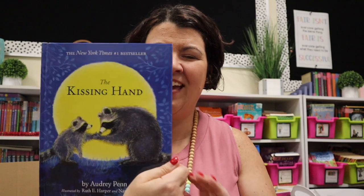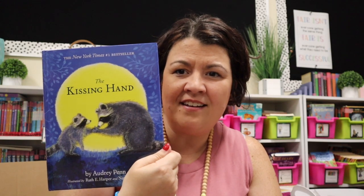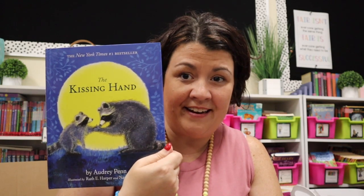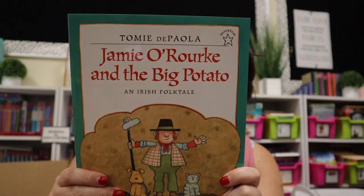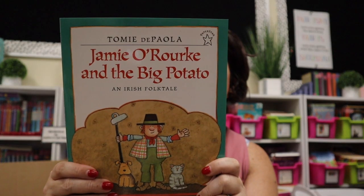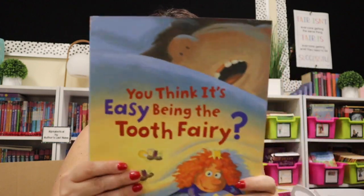So the first book is The Kissing Hand, which is a fan favorite, and I can't believe I didn't have it. I know I've had it in the past, and I think I passed it on because I know I had it when I taught kindergarten. So I got this one. This is a great series. This is If I Built a House. This is another fan favorite, Jamie O'Rourke and the Big Potato. It's an Irish folk tale. This one looks like I've never read it, but it looks interesting.